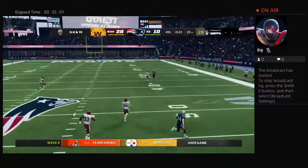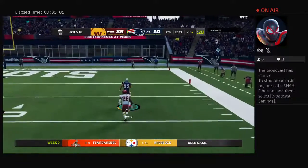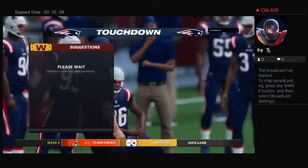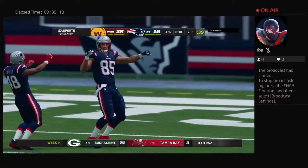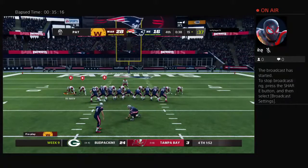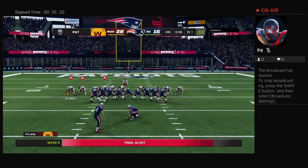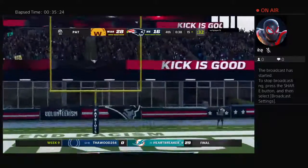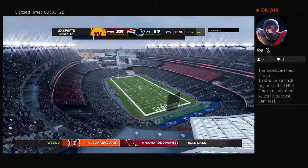He's going to let it fly. And that's caught inside the 30. And all the way in. Touchdown, New England. Hunter Henry, his fourth touchdown on the year. And the Patriots have got it back to a two-score game here in the fourth. Parkey with the extra point. And that'll make this now an 11-point deficit.